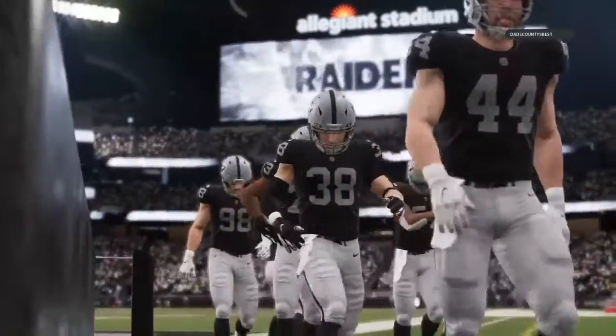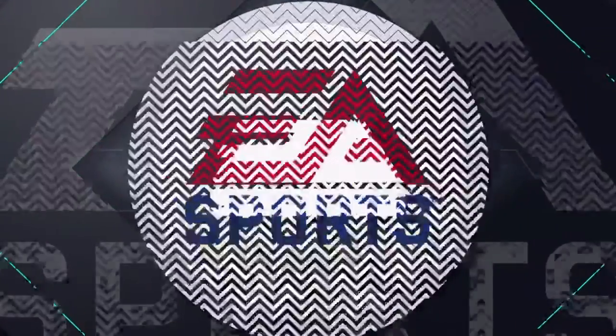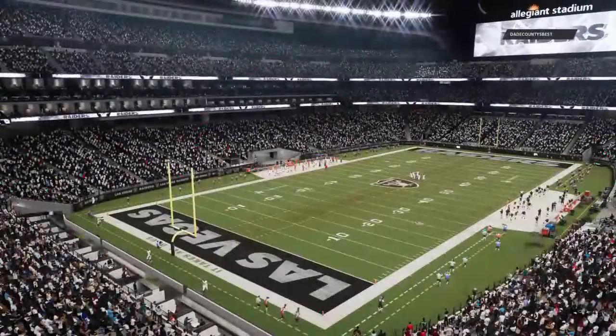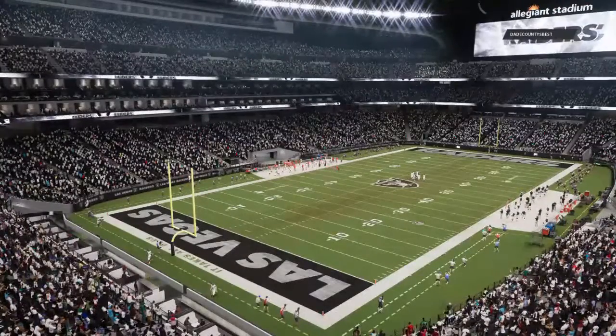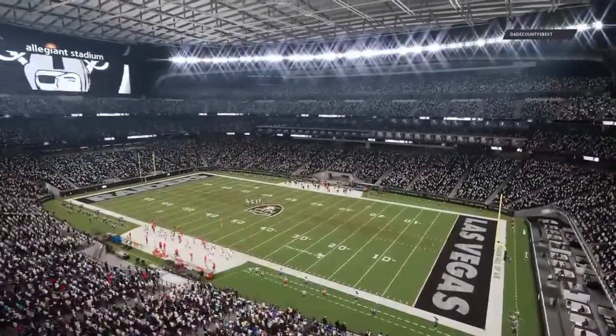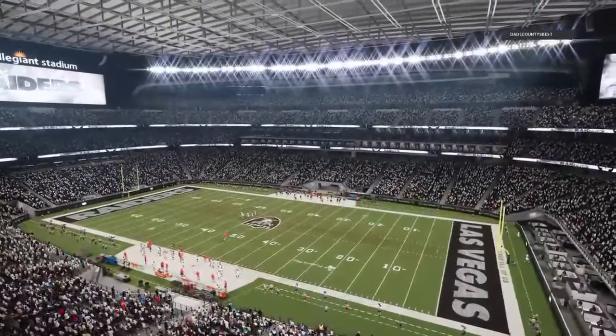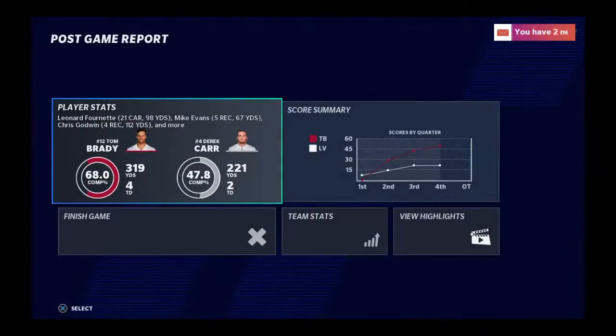So for the Bucs, they fall a game under 500 now at 3 up and 4 down. And they'll have another road date next week with the New York Giants. Meanwhile, for Las Vegas, they can't quite seem to turn things around as they fall into 2 and 4 now on the year. And they'll try to get back on the beam next week as they'll head to Cleveland to take on the Browns.